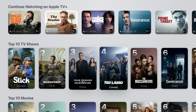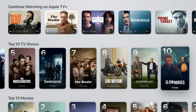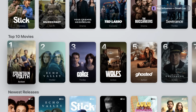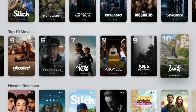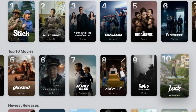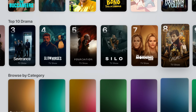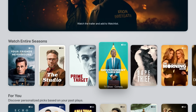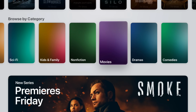Now you can see how the poster icons looked. I felt like from the way WWDC portrayed it, they were going to be a little bit bigger, but for now this is how they look. And you can see as I go through the different sections, the top movies and top shows, and if I continue to go down, you can see other top dramas, and then you can browse by category. So it gives you a better visual representation, and it's pretty good.